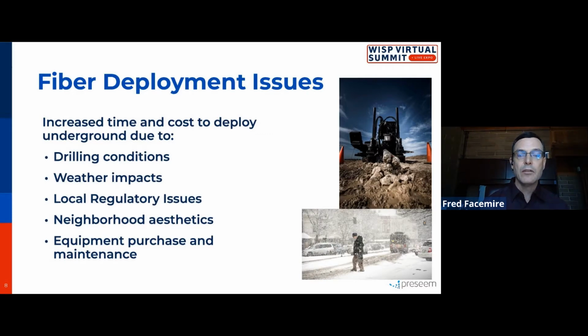There are times when the local authority will pave an area, and then they put a moratorium on doing anything to cut up the pavement that's just been put down. That may last for several years, where they don't want any of that disturbed, and that impacts how we would deliver particularly underground fiber. We also have to deal with pole attachments and anybody that might already be on the pole, and other regulatory issues associated maybe even with concerns over putting devices up that are going to impact the neighborhood aesthetics. So we have a lot of issues that potentially can impact the time and cost.